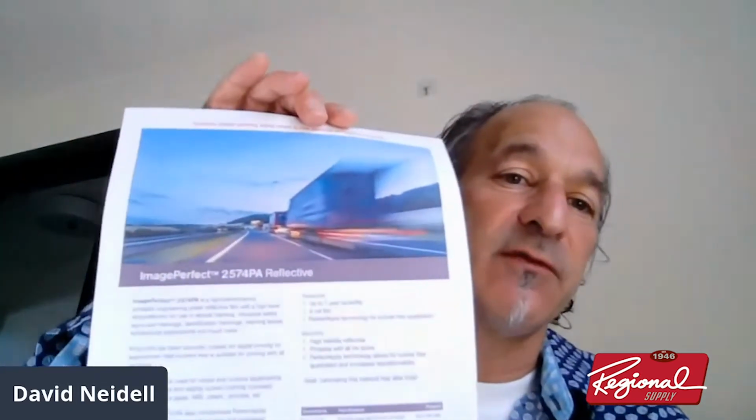And there's no other engineered polymeric in America that is the same thickness as a cast. So it'll perform just like a cast film for you. The other product on the fleet side, we call it 2574 PA.